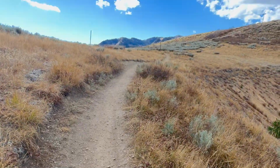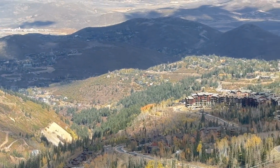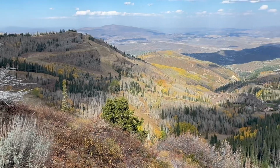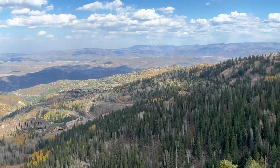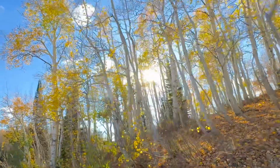It was a perfect day for hiking. It was not too hot, not too cold. It did get a little chilly when the sun would peek behind the clouds, but it was just an incredible day. We were here a few days ago and the fall colors were just vibrant. Like this valley was on fire with the leaves just yellow and orange. It was gorgeous. They faded a little bit since, but it is still breathtaking.